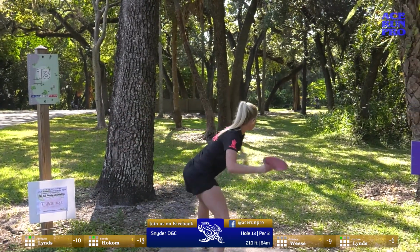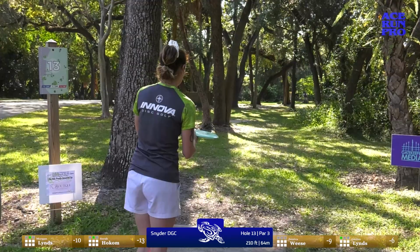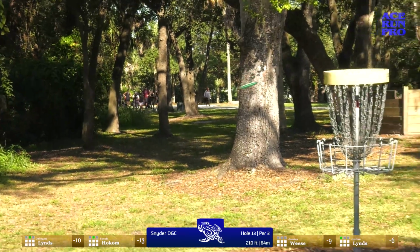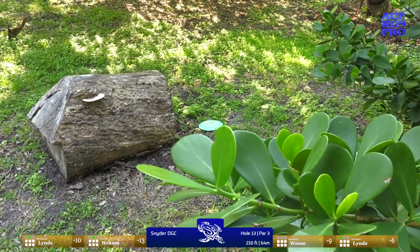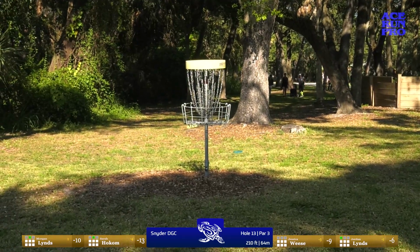Jordan showing us her forehand. Trying for the low skipper, misses the line a little bit, but she skipped up there with a long look for birdie. Coming in. Jess trying to tag the cameraman. Morgan having to go up and over the dirt pile, and she'll be right there for her par.